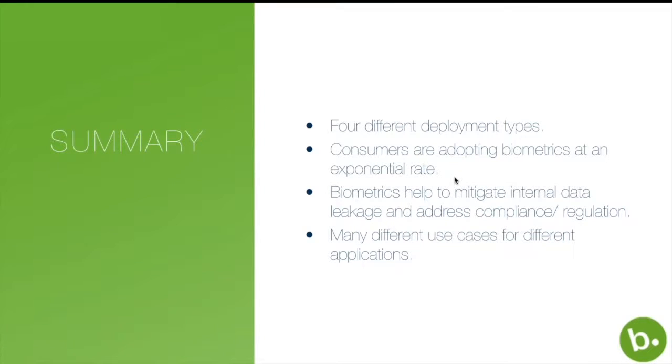Great, guys. So to summarize what we went through, we looked at the 4 different deployment types. That was one-to-N, one-to-one, Template on Card. We talked about how they have different fits in every different scenario. Consumers are adopting biometrics at an exponential rate, and this is really pushing and driving a lot of demand in the consumer space. So I think 2017 is going to be a great year. There's going to be lots of hardware coming out to meet a lot of different use cases. We talked about how biometrics help to mitigate internal data leakage, how they address compliance and regulation, and then I shared with you some different use cases that I hope has given you some great insight.